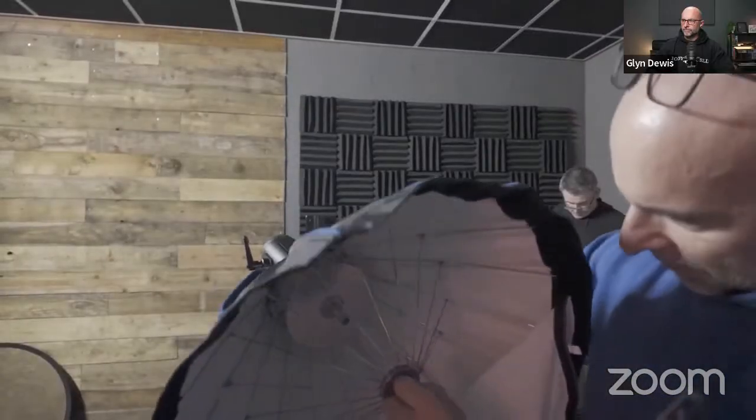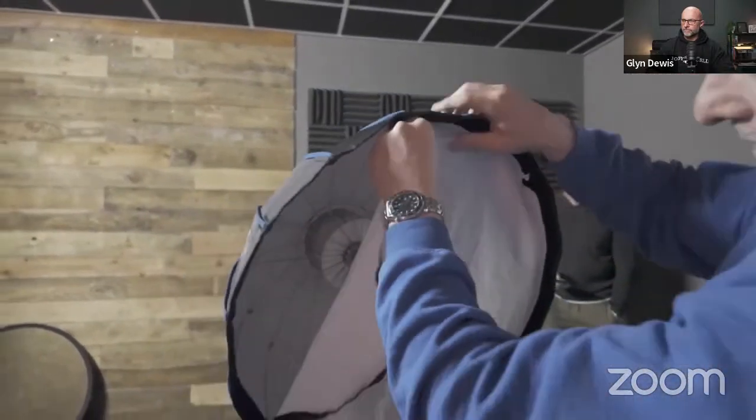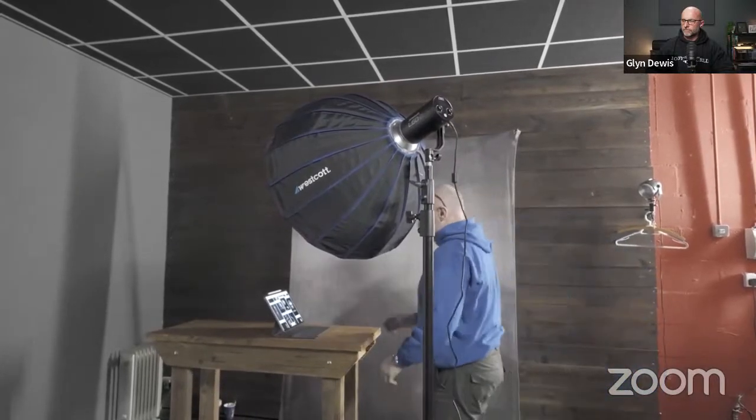The L60B is about the size of a fizzy drinks can and very light. And another great thing is that I can use it with all of the modifiers I have, which again are made by Westcott.